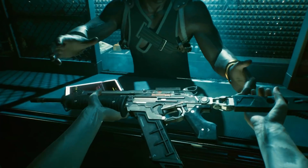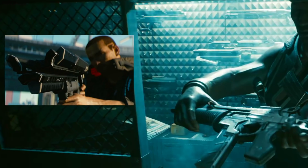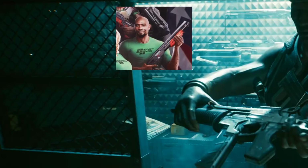We also meet up with the Valentino's weapons dealer, who hands us some grenades as well as the Genesis rifle. Pausing the video as this is happening, we can see the weapon wall behind him, with the Militech Achilles corporate rifle in the top left, an Arasaka smart rifle on the bottom left, the Constitutional Arms Defender in the middle, and a pump action shotgun at the top.